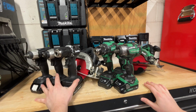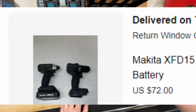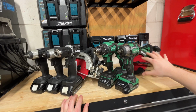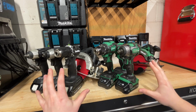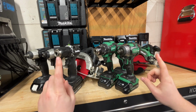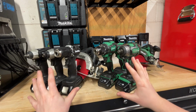I got all of these on eBay, either used or open box, and I got all of these either on Amazon during one of their sales or at Lowe's on a clearance sale. Now, of course, totally different ways to get these tools, and your mileage will vary when trying to find these certain deals, but I thought it was very interesting just how close they are in size and price. Now, they are very different in power.